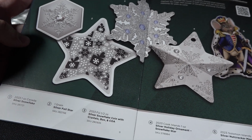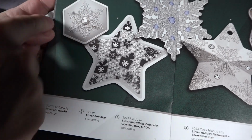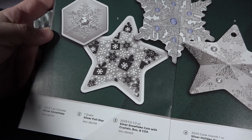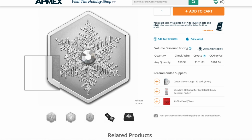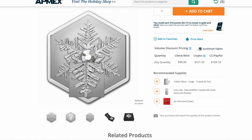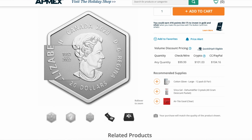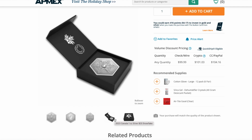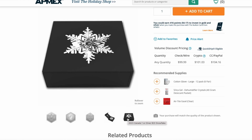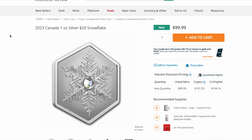All right, next item right at $100 is right here. That is going to be a Canadian snowflake. So this is something that is going to be government issued. Silver ounce of this Canadian snowflake that has this really cool dome thing in the middle that catches the light. Awesome looking box. That's obviously going to be a unique item, a Christmas themed item. It would be really cool if they had a capsule where you could hang it on the tree as well, but I don't see anything like that. But really unique item, kind of has that winter theme, and something I think a lot of people would like.